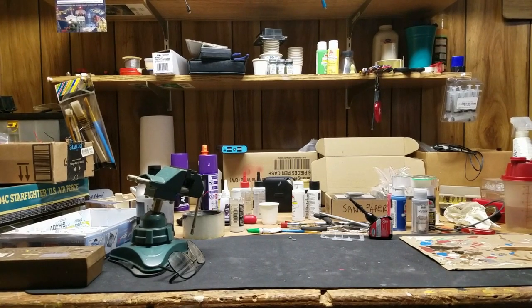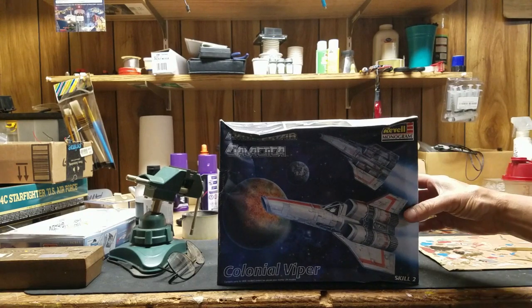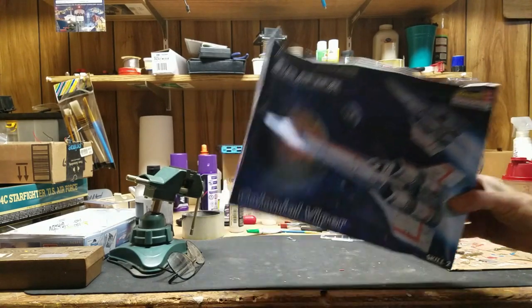For those of you that are Battlestar Galactica fans like me, found this one on eBay one day. Colonial Viper. I've got the Cylon Raider, too, from the original TV series, and a Cylon base ship. Believe me, these models were not easy to find at a decent price. If you want a base ship or a Battlestar Galactica model, and if they're still out there, you're going to pay well over $100 for just one of those. This one I think was 40 or 50 bucks. I was lucky enough to get it for that.